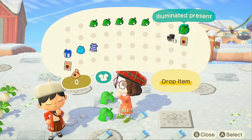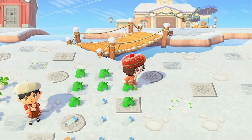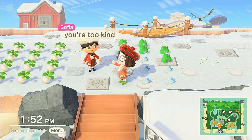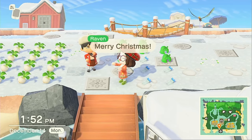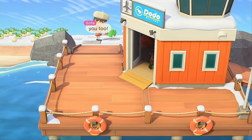Here you go. Here you go. Some bug models for you, and I will take my DIY. Aw, thank you. Merry Christmas. Okay, bye, Bean Soup. It was a pleasure.